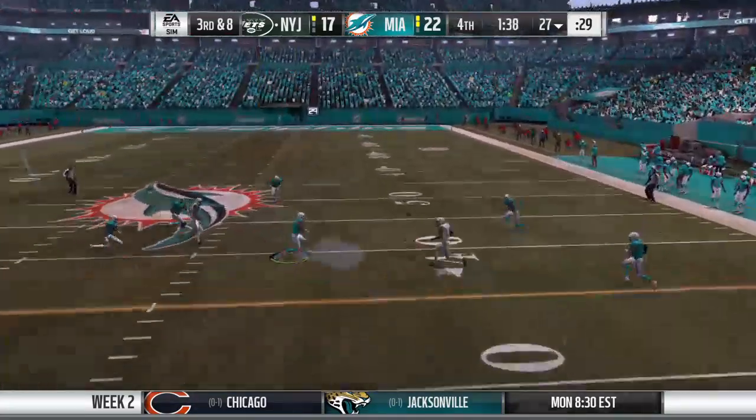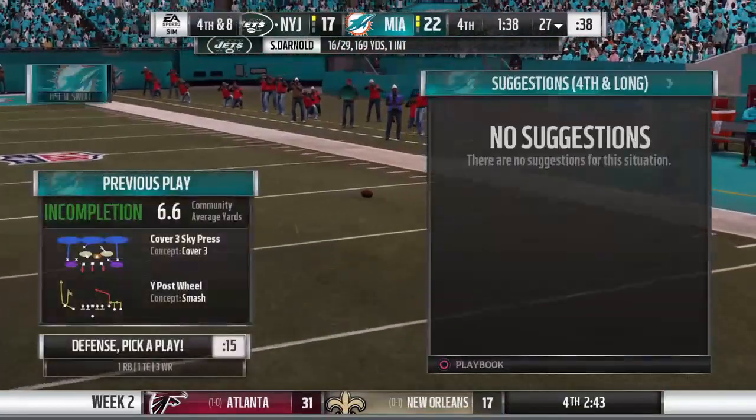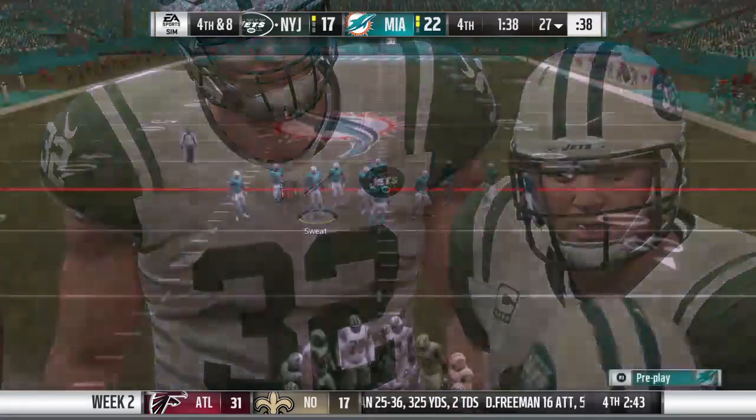Is he a little bit dinged up here? Or is it just off just by a bit? Maybe he can get it back in this situation. He'll need to. And now the 3rd down throw incomplete as well.